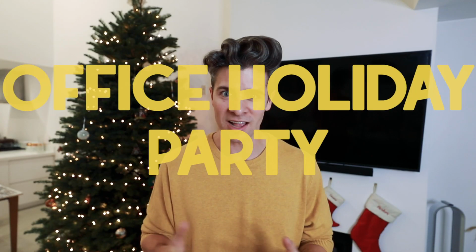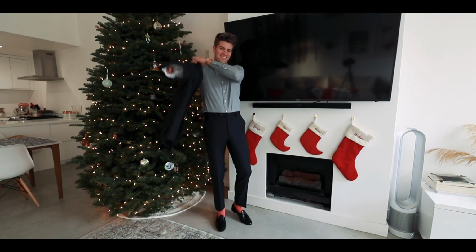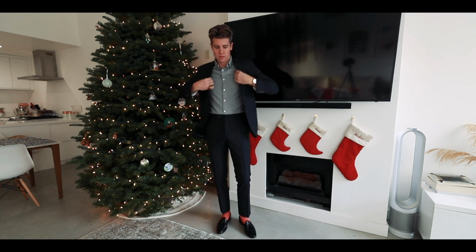Next up is the office holiday party. Most of the time, an office holiday party is gonna be a little bit more upscale than a family party, so go with something slightly bolder like these red houndstooth socks from Tabio. The red is perfect because it adds a little bit of a holiday vibe, and then you can match it nicely with a neutral suit. A black, a gray, a navy, a clean button-up shirt or a sweater work great.